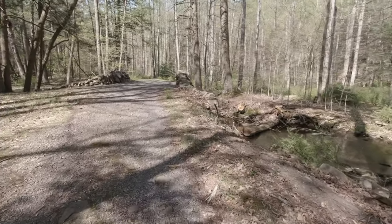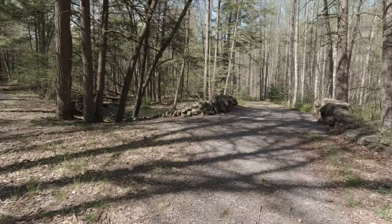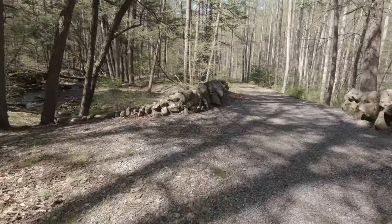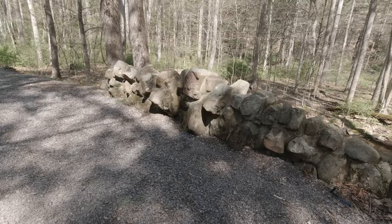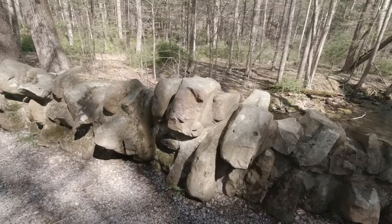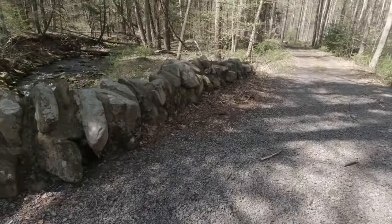I will say this much. Absolutely gorgeous day. Absolutely gorgeous. So look at that stonework. Oh my gosh. Look at that. They really did good work back then. Really did good work.